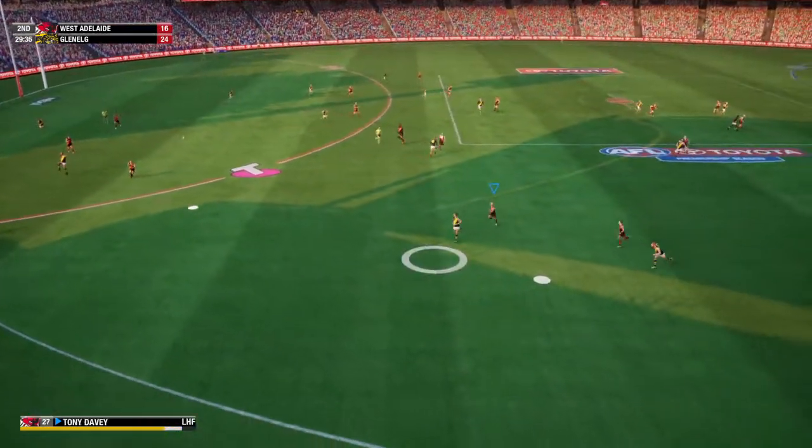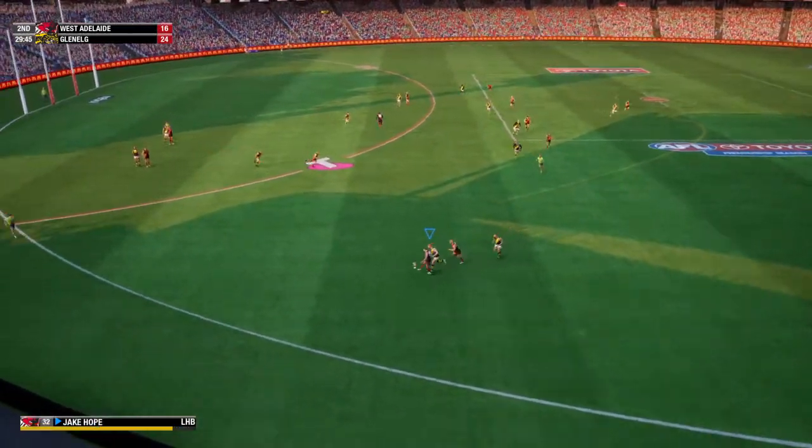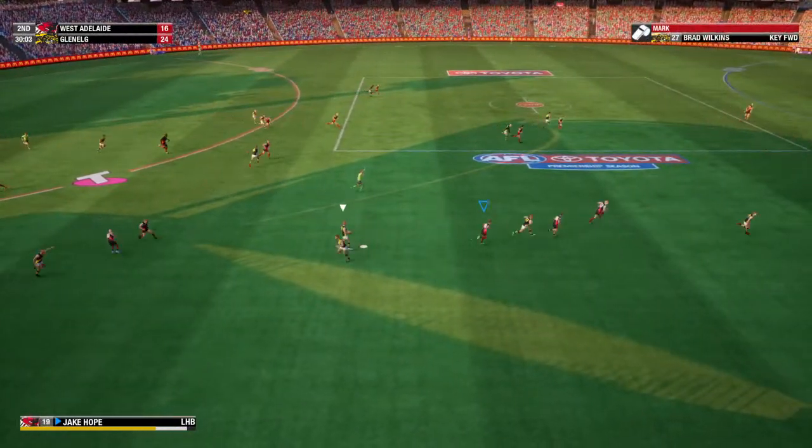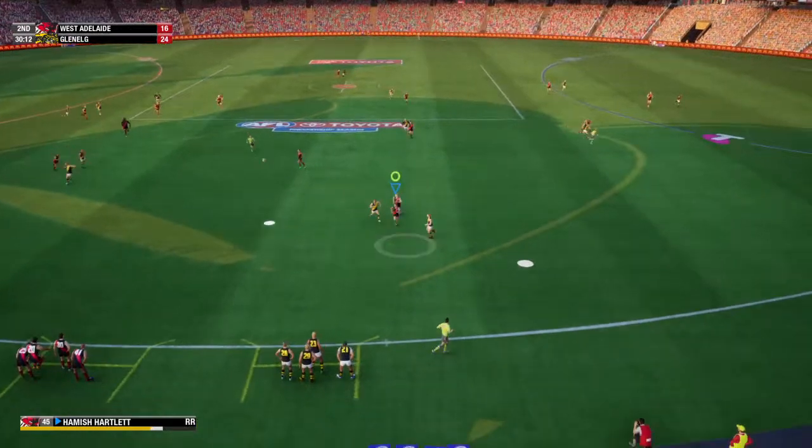And the quarter's nearly done. Haven't been that many goals. There's been 4 in total, I think. Kenny again. Beautiful clearance to Brad Wilkins. No one's on the mark.